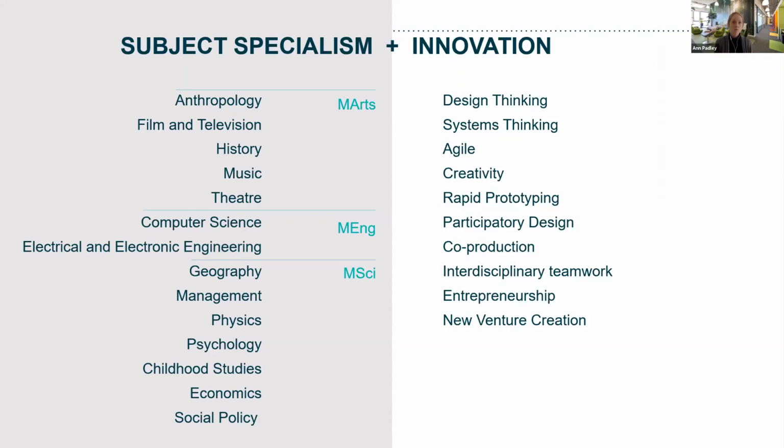So that means in any one given year or given project, you might have a team of students studying anthropology, computer science, physics, and economics, all coming together to work on one specific challenge, for example, around improving transportation in the city. And within that challenge, they're using the skills that they're gaining in innovation around design thinking, around systems thinking, and around working in really creative and agile ways.